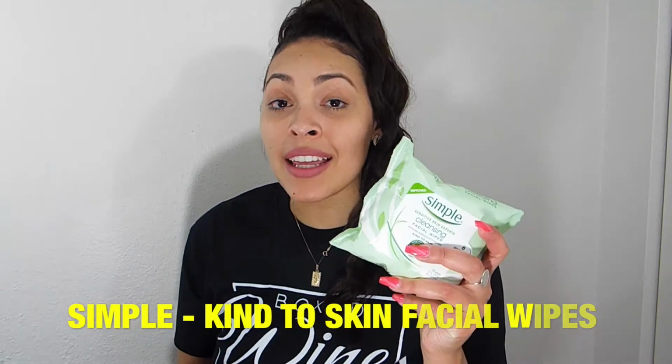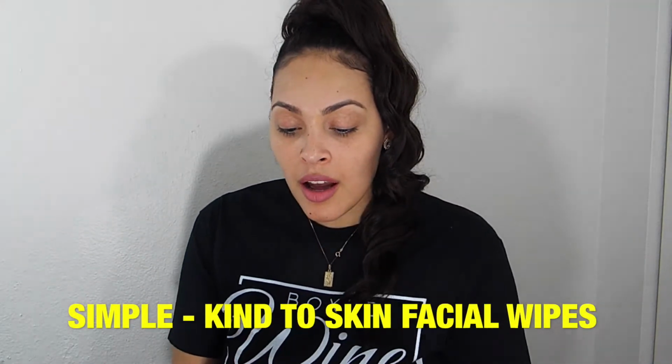I also really like the Simple wipes. I feel like my skin is sensitive. I treat my skin like it's sensitive. I'm one of those people. I'm like, I don't know what this is. I'm really scared to try new things on my face. The fact that I even changed my skincare routine is kind of bonkers.